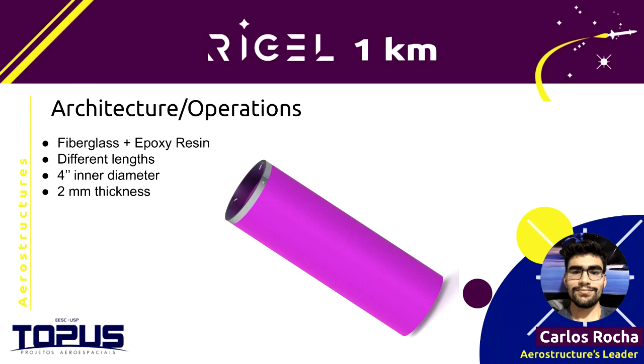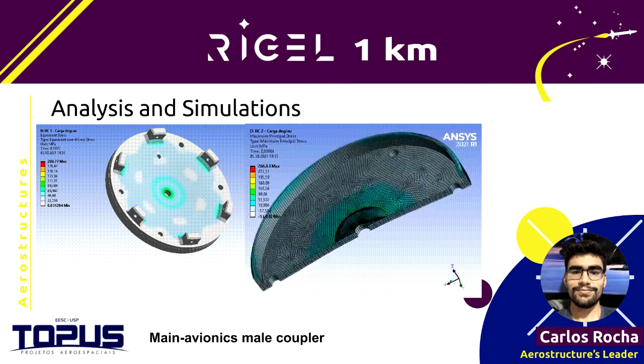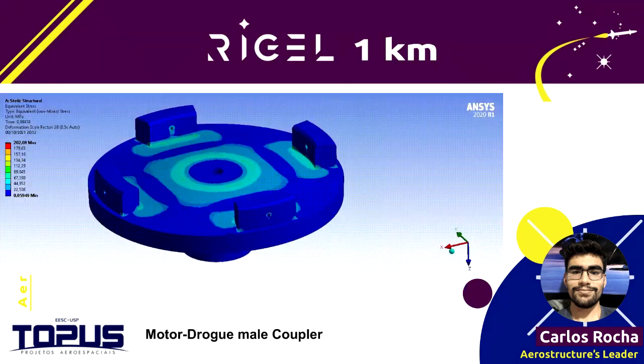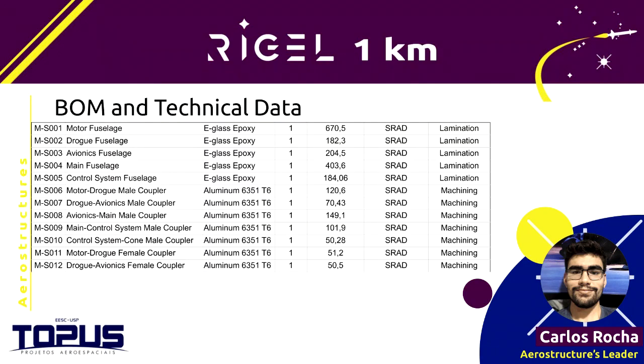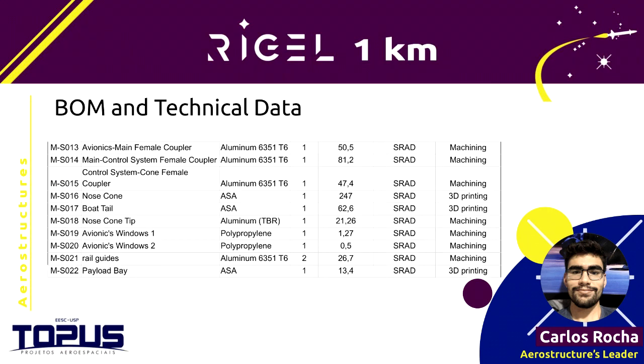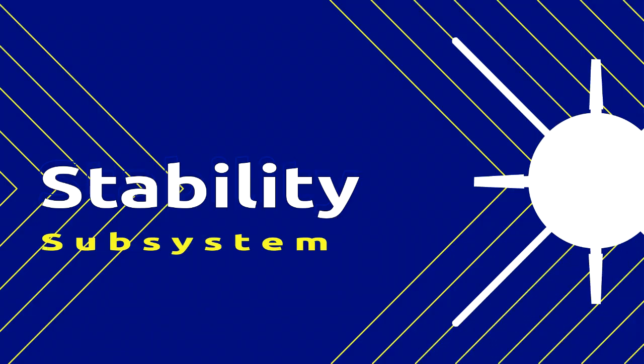The following image is from a simulation that accounts the main parachute's inflation loads. This one is the lower coupler receiving the max thrust from the motor. Here we can see some of the technical data of our subsystem. In total, the subsystem mass is 2.7 kilos.